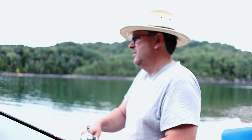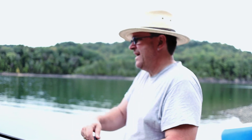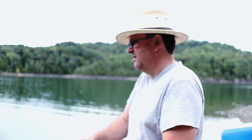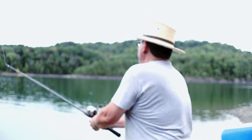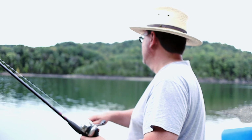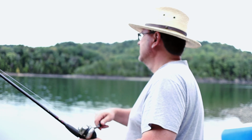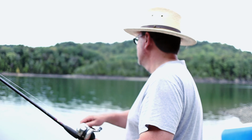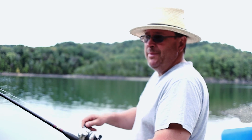Darkness is coming quickly, people. In about the next 2 and maybe 1.5 hours at the most, it will be pitch black out here. Yep. As far as other people goes, I might have seen maybe 2 bass boats come down through here today. And that is it.